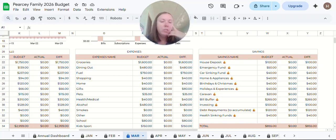And debt repayments, so I've got an account. I just put $120 a month into it over the 2 fortnights, and once it gets to a certain amount, I use that money to pay back my mum and my brother Brent. And then once that's done, I'll use it for extra payments towards whatever our goals are after those ones are paid off. And health sinking funds, $40.